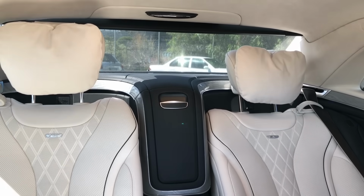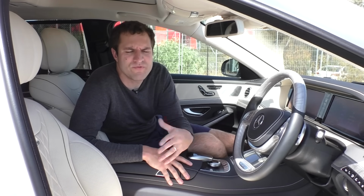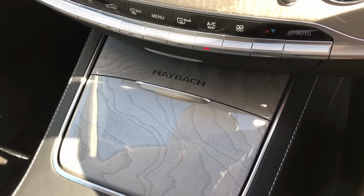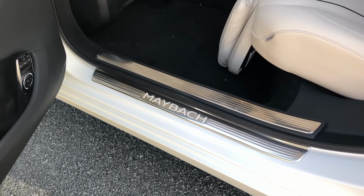Next up, we got to talk about the Maybach logos. Now, I figured this car, they would go all out putting Maybach logos over everything to make you feel like you're very rich, which of course you are, but actually they've done it pretty tastefully. It's all fairly reserved. This car is relatively subtle despite the high-end brand name.